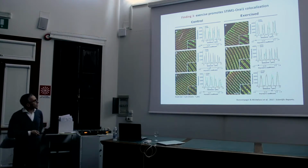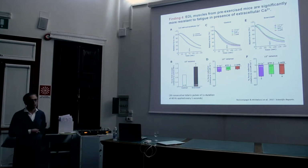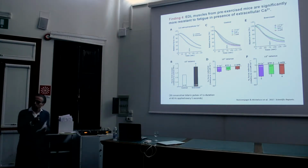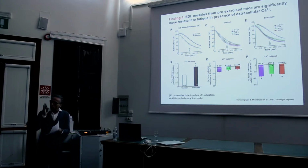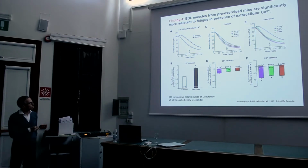So we were very excited about this, and we went ahead and did some functional studies in which we dissected the muscles and exposed the muscle to repetitive stimulation. And now here you see the difference in functional behavior between the muscle that was exercised and the control muscle. In presence of extracellular calcium, the muscle that was pre-exercised and had the new junctions formed is much more resistant to fatigue than the control muscle.